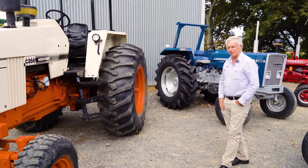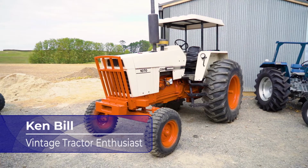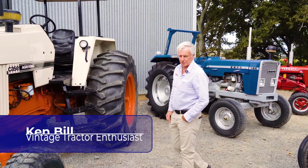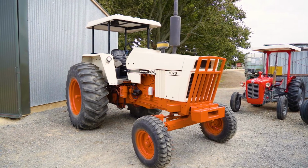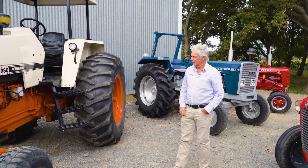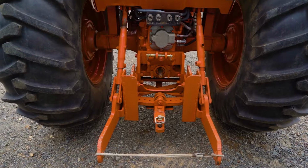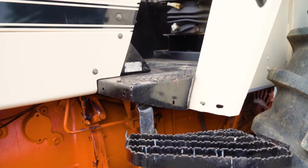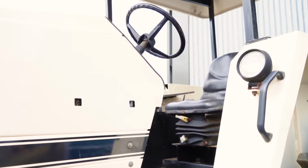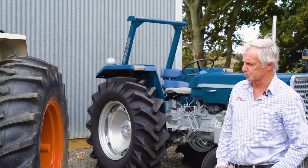So this is one of the biggest I have in my fleet. This is a JI Case. JI Case stands for Jerome Increase Case, was his name, the gentleman. And he had a tractor and machinery plant, and they were in Wisconsin in the USA. These were really brought into the country in the early 70s, and a lot of them were in the South Island for broadacre work, because they were really just a tow machine. Hydraulics in the back of them were just surplus, really.